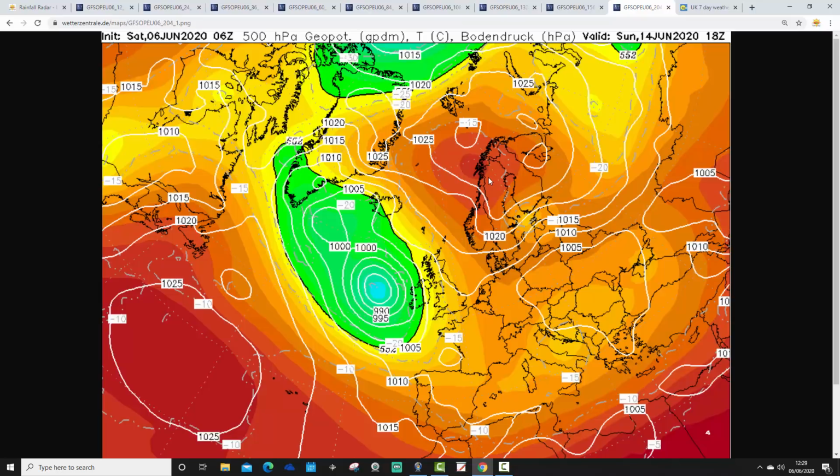Very, very difficult to be specific on the detail, but I would suspect we're looking at showers or longer spells of rain from Friday and through into the weekend. Driest weather probably tends to be more towards the northeast, where we're closest to this area of high pressure. Wettest weather tending to be in the south and the west, I would have thought.